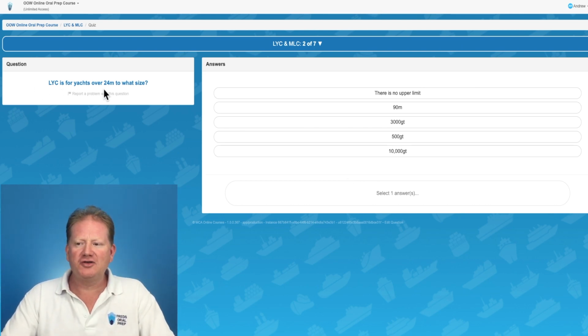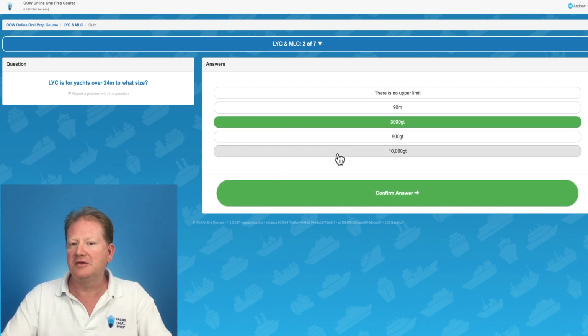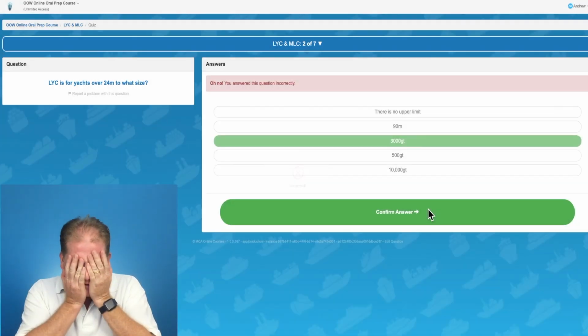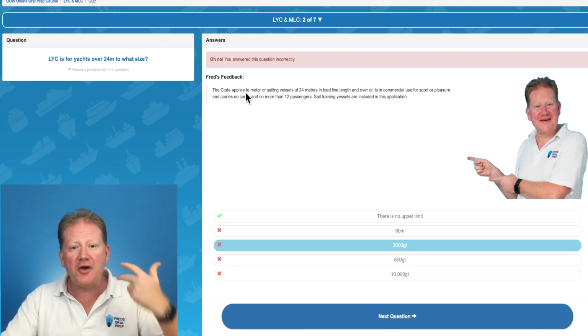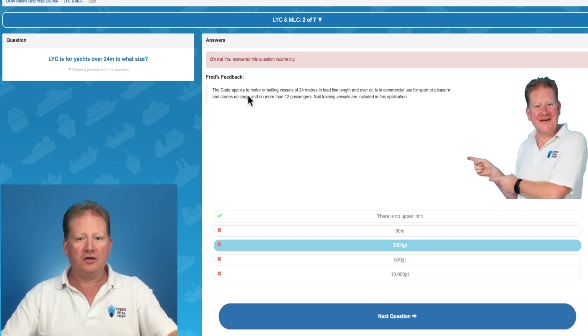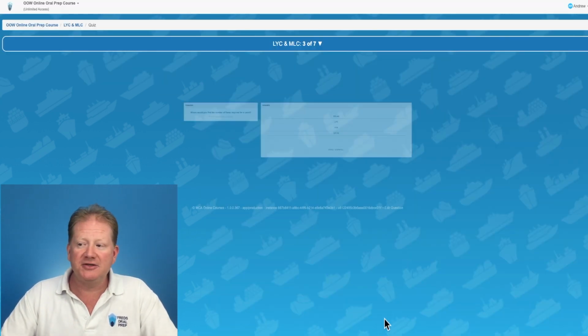Large Yacht Code is for yachts over 24 metres to what size? Now the correct answer was there's no upper limit, but let's just say 3,000 gross tons. That's what the Large Yacht Code 1 says. That was one of the differences between LY2. Incorrect. Oh my days. Fred's feedback. It's going to give you feedback so that you can hopefully learn from it and not make that mistake again. Next question.